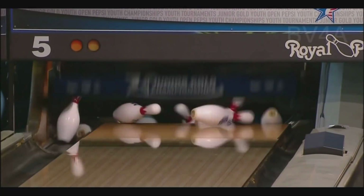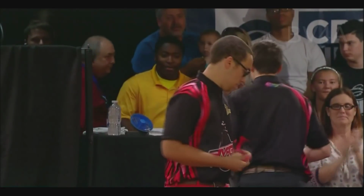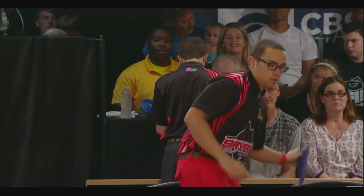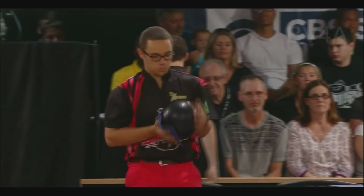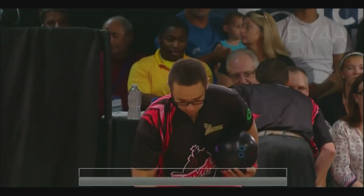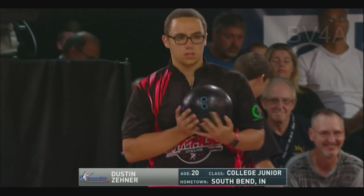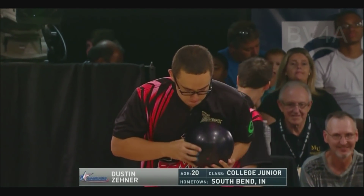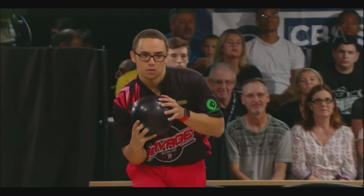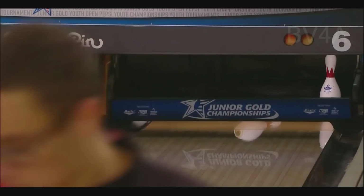Jeffrey gets us started with a strike. 20 years old, Dustin Zahner will be a junior at Purdue this fall. Human resource manager major. That's what he wants to do, with a degree in organizational leadership.